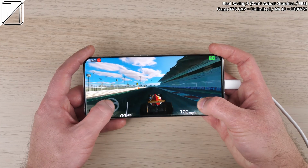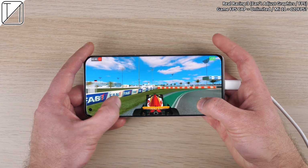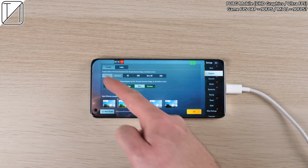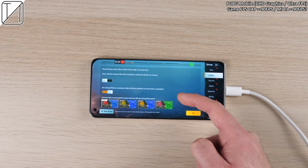Real Racing 3 doesn't have a frames per second cap, but unfortunately the Xiaomi device is capping it at 60. Previous devices hit the max refresh rate of the actual phone, and we have 120 Hz over here, so we should be getting 120. PUBG Mobile has a 90 FPS cap when it is set to smooth, but that option is missing at the current moment.